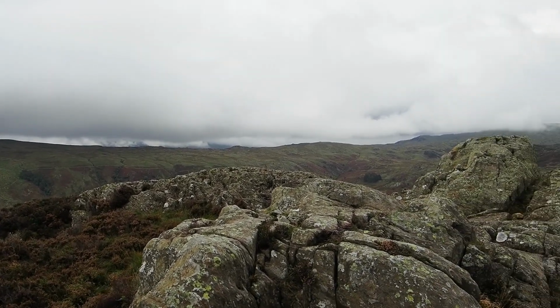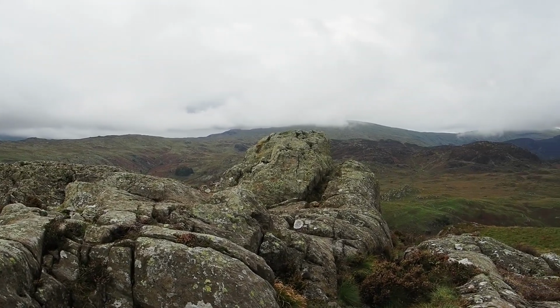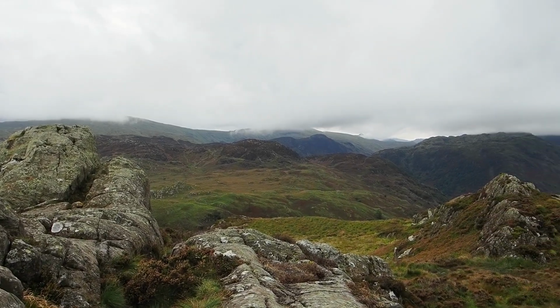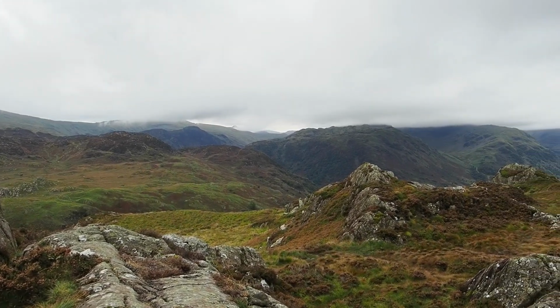But some great rock formations up here. We're up on Grange Fell, and it's absolutely beautiful. Some lovely bits that, yeah, it's all a bit samey, but they work well as a composition. Maybe a little bit rock heavy, but I think it works. So we're going to keep on wandering.